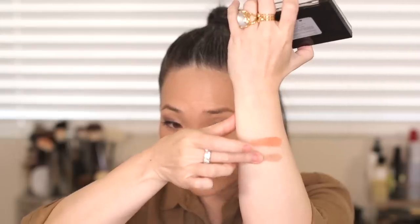And so when it comes to formula, the Visiart shadows definitely are a little bit more powdery than any of the other shadows I'm going to be talking about, but they have such a high concentration of pigment in them. They work beautifully. Let me just swatch a few of these. They work really beautifully. These blend out like a dream.